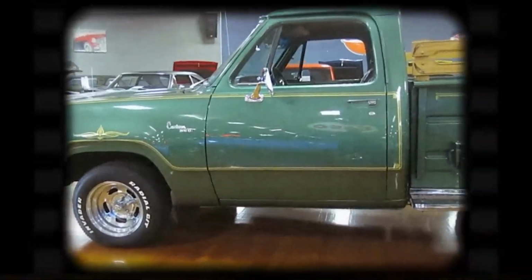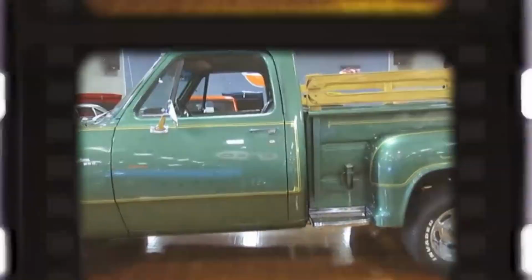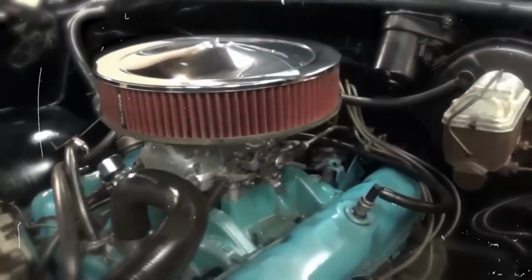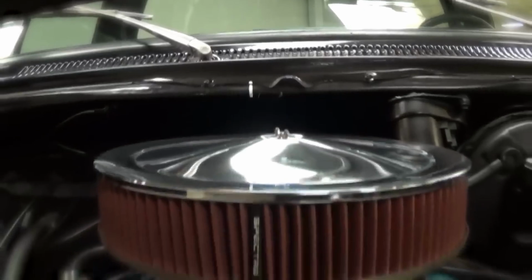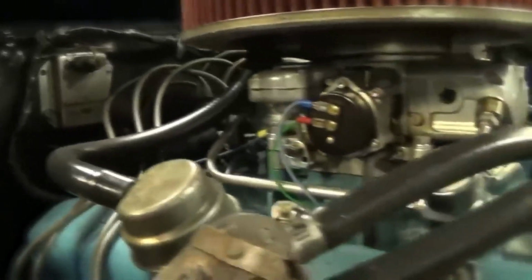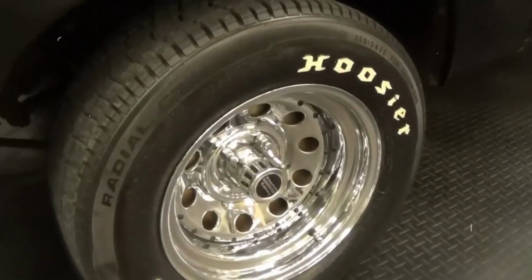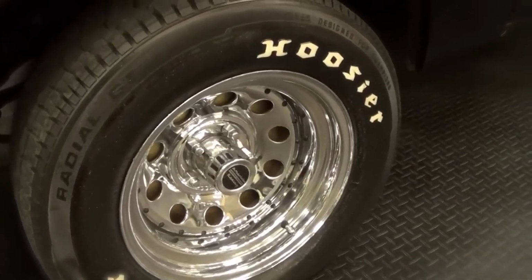Under the hood, the 1976 Warlock typically had a 318 cubic inch V8 engine, which produced around 150 horsepower. This engine came with a 3-speed automatic transmission, though a 4-speed manual option was also available. The truck featured an independent front suspension and a solid rear axle with leaf springs, which balanced ride comfort with the ability to carry heavy loads.